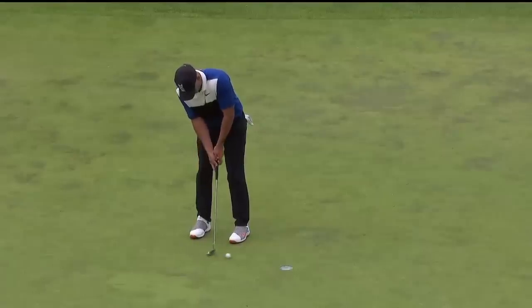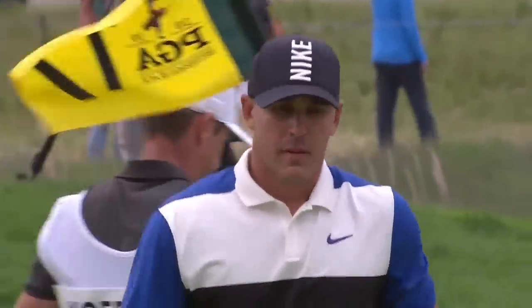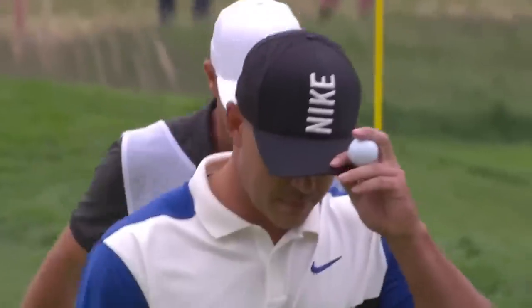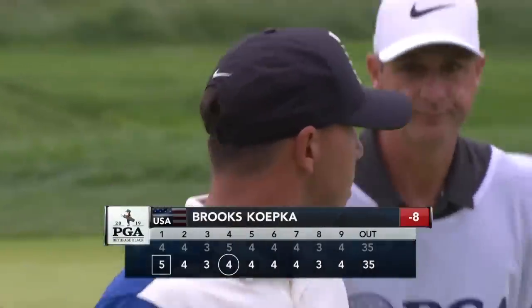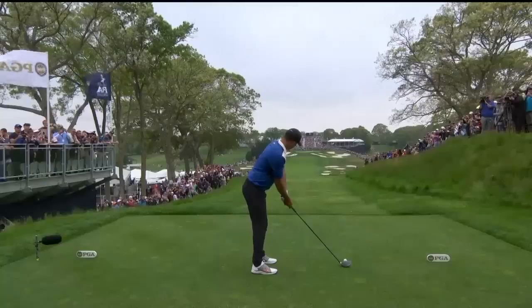All right. So he heads to the last hole with a two-shot lead, and quite frankly, I think he's kind of embarrassed by that. You got to find the fairway here. You got to avoid a double bogey. When it meant the most is when he drove it the best.